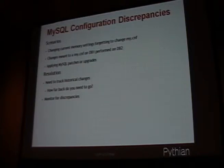And you need to monitor for discrepancies. At Pythian, we do this very well. We have something that checks every day: does the my.cnf match what's in your memory, the current active configuration? If not, we flag it because it's something that's going to bite you in the butt days or months ahead of time.